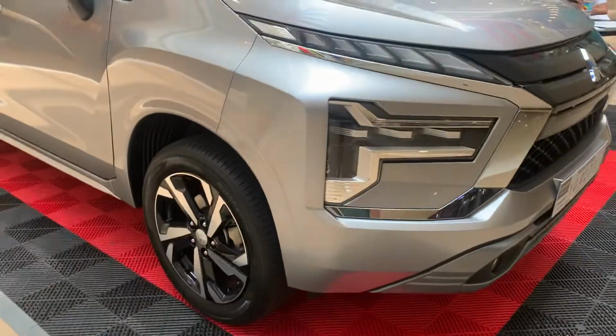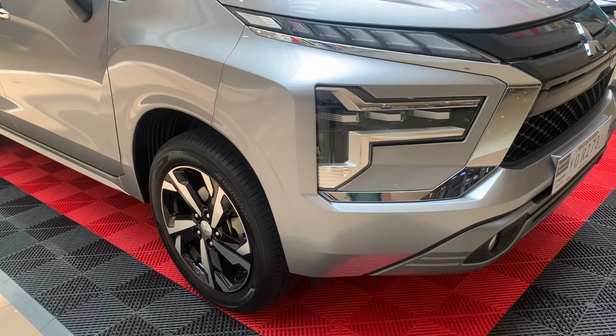Reviewing this 2022 Mitsubishi Xpander, and the Mitsubishi Xpander is from Japan.